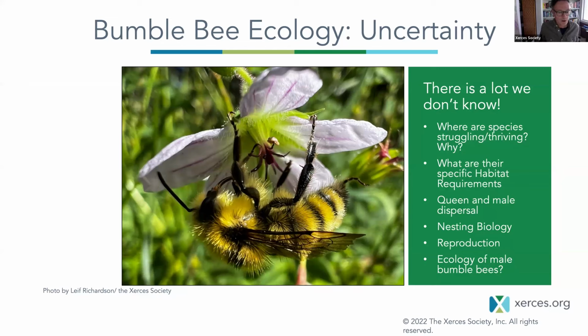There's a lot that goes on in the dark underground that we can't see and we don't really understand. Reproduction, there are lots of mysteries. And then specifically males. We focus on the worker caste with most research, or sometimes the queens. We don't spend a lot of time working on males. So for example, males produce sperm like other animals. That's how they reproduce, right? We know zero about that.